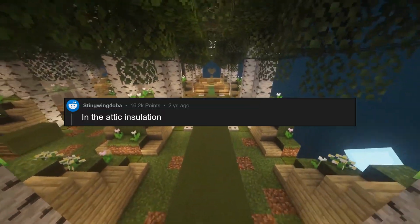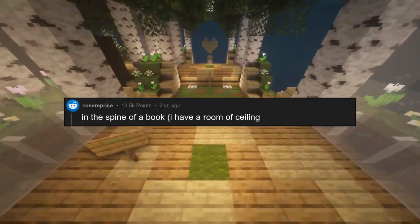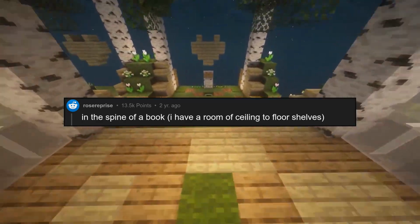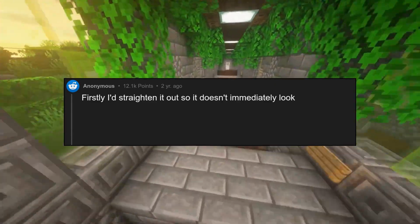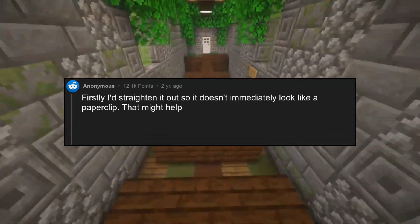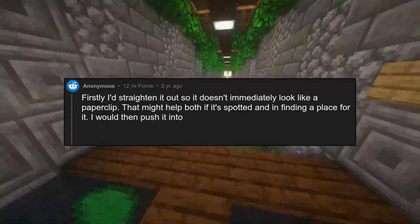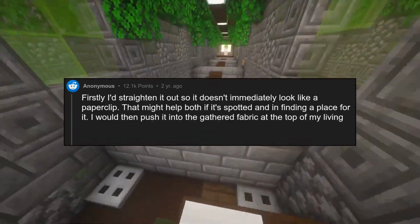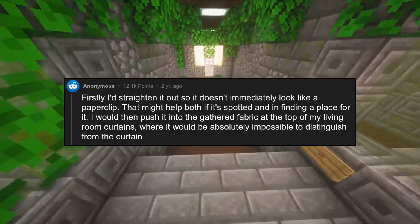In the attic insulation. In the spine of a book. I have a room of ceiling-to-floor shelves. Firstly, I'd straighten it out so it doesn't immediately look like a paperclip. That might help both if it's spotted and in finding a place for it. I would then push it into the gathered fabric at the top of my living room curtains, where it would be absolutely impossible to distinguish from the curtain hooks.